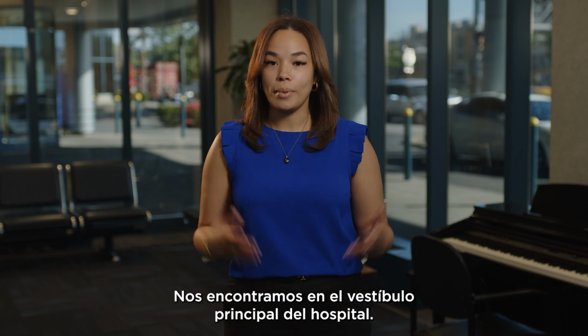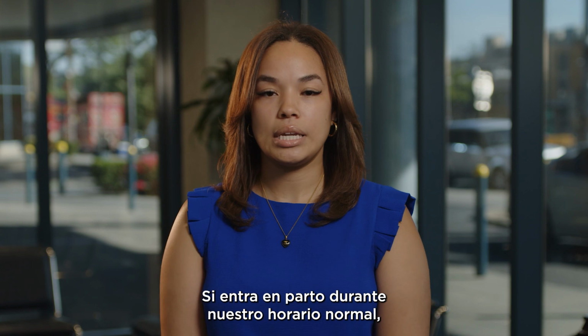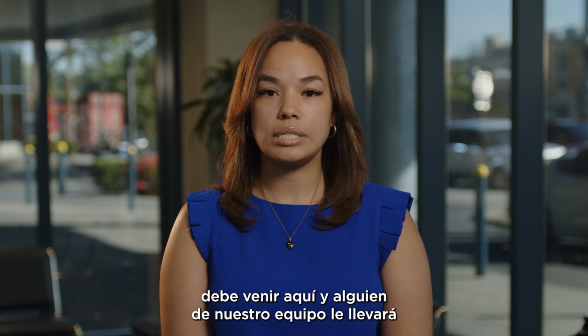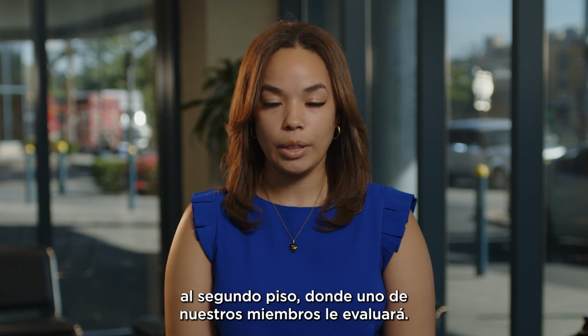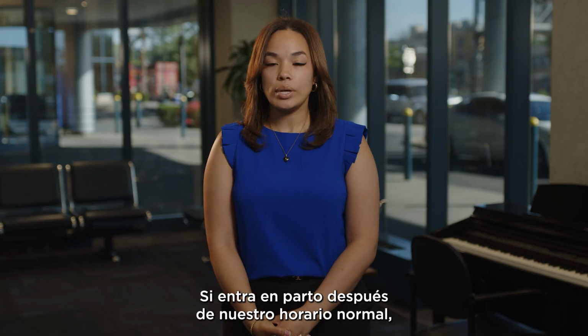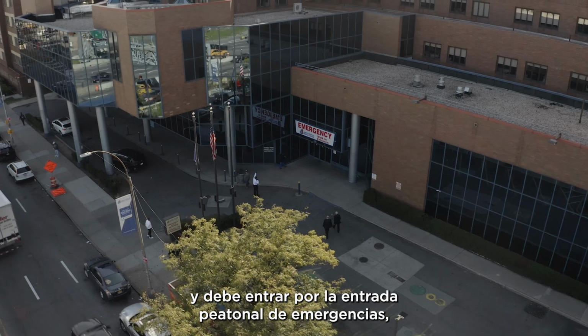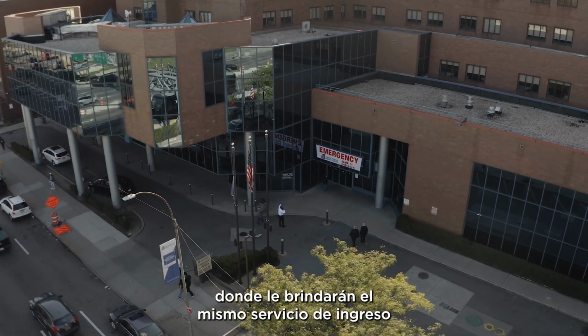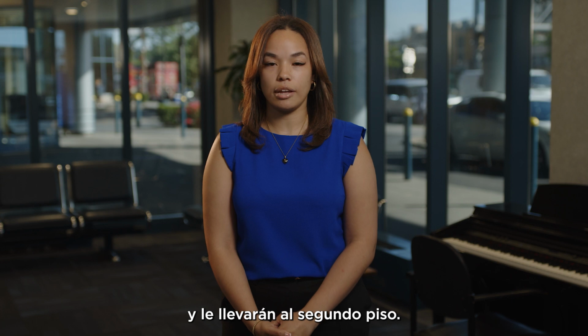So here we are in the main lobby of the hospital. If you go into labor during our normal visiting hours, you should come here where one of our team members can take you to the second floor where one of our members will evaluate you. If, however, you go into labor after visiting hours, our main lobby is closed. You should go through the ER walk-in entrance where one of our greeters will provide the same expedited service and take you straight to the second floor.